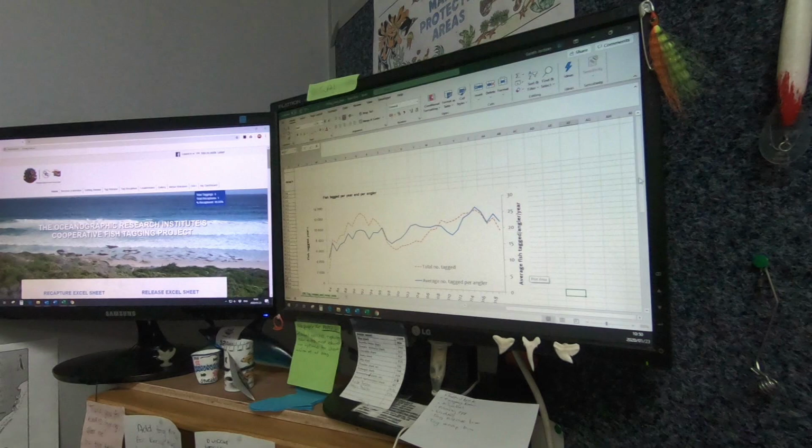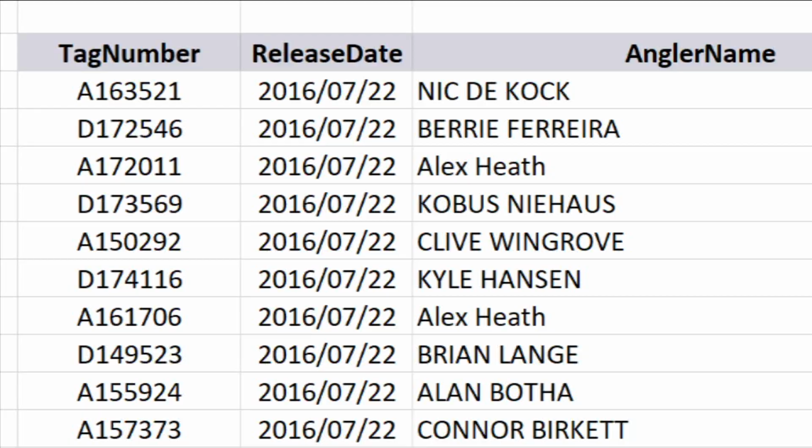The unique tag number is specific to one fish that's been tagged and logged in our ORI database and refers back to when the fish was originally tagged.